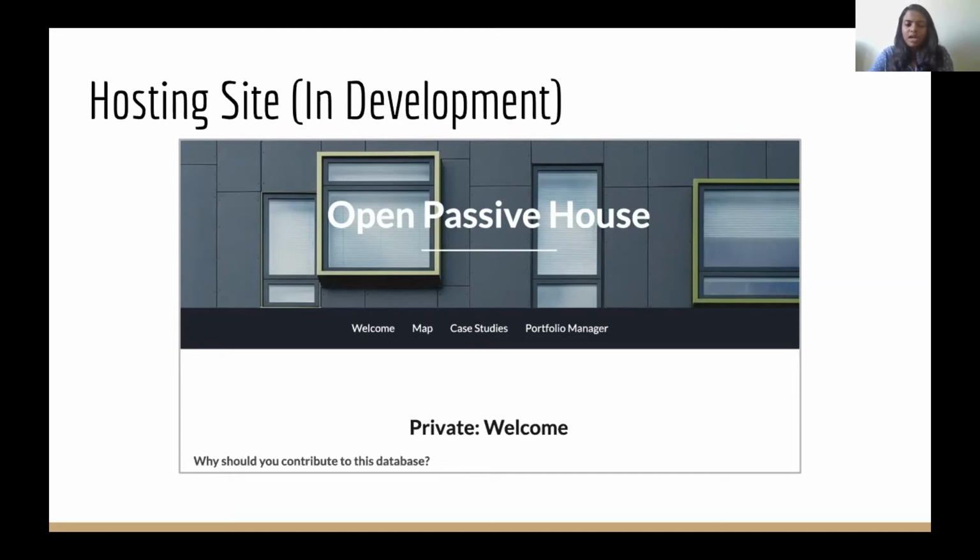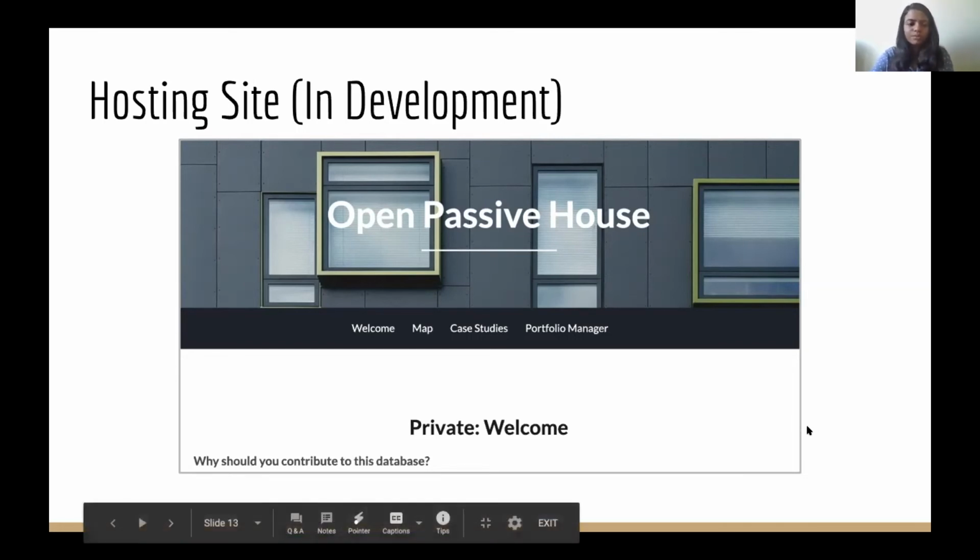The website will have a brief description of the project's purpose and intention. It will also include a link to the survey for whoever wants to share their project details. The website will also contain pages showcasing the properties we receive data for. There will also be a page dedicated to sharing data with us via the Portfolio Manager, and the instructions on how to set up the account will be put up on that page.